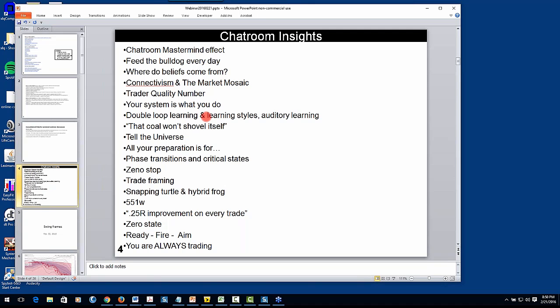Telling the universe. When you put things in writing, when you document them, when you make a declaration that you're going to do something, it makes a difference. You've put the universe on notice that you are committed to doing that, and that that's your intention. That intention helps you achieve that.